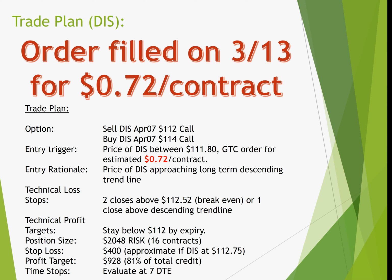Unfortunately, I didn't think about Beauty and the Beast. I'm a technical trader. I don't look at the news. Well, it is what it is. But I think it's a very good demonstration of having a plan in place and what you're doing and making sure you follow the plan.